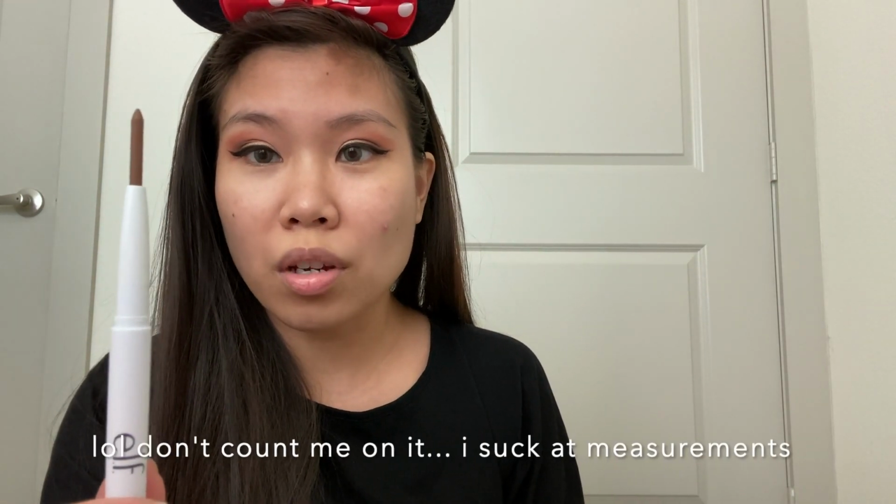Okay, so there's that much. It's probably about an inch. Yeah, it's about an inch long. So for an inch, you're paying $2. I think it's worth it, because it's not that pricey.